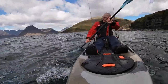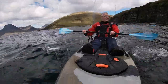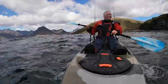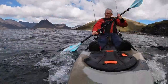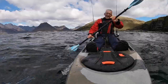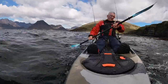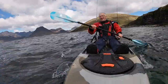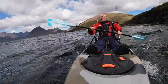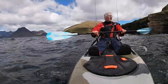Boys and girls, sea state's a bit rough. Hard work making progress. Hard work staying upright. Glad I've got my dry suit on. Hope I don't take a swim. I've got a long way to go in this. I'm hoping it's going to slacken off in a wee while.